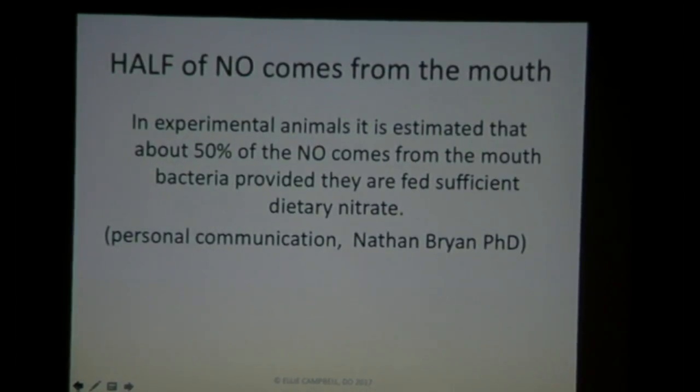So half of the nitric oxide comes from our mouth. In our experimental animals, it's been estimated that about 50% of the nitric oxide comes from the mouth bacteria and the crypts of the tongue, provided that they're fed sufficient dietary nitrate.